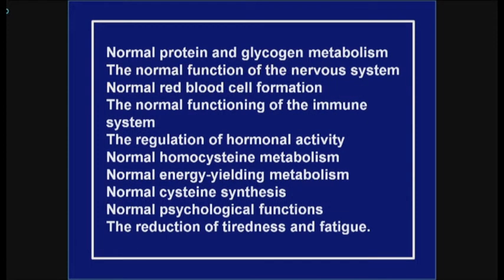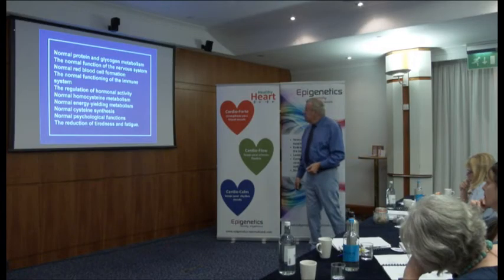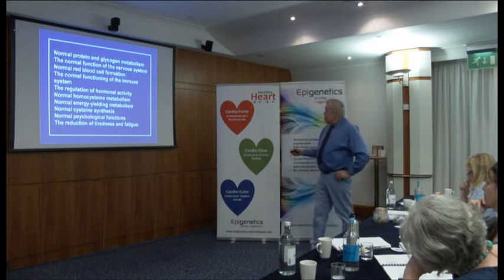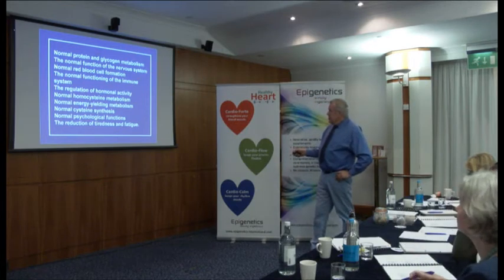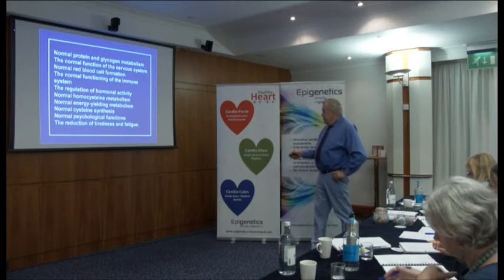European food safety says normal protein and glycogen metabolism, so it helps us to break glycogen, stored starch, down to produce energy. Function of the nervous system, red blood cells, the immune system, hormone activity, homocysteine, energy, cysteine synthesis, and psychological functions. In fact, it's the most common because of its relationship to forming and breaking down various hormones and brain chemicals. It produces all these psychological functions. You know, it can be stress with one person and depression in another.